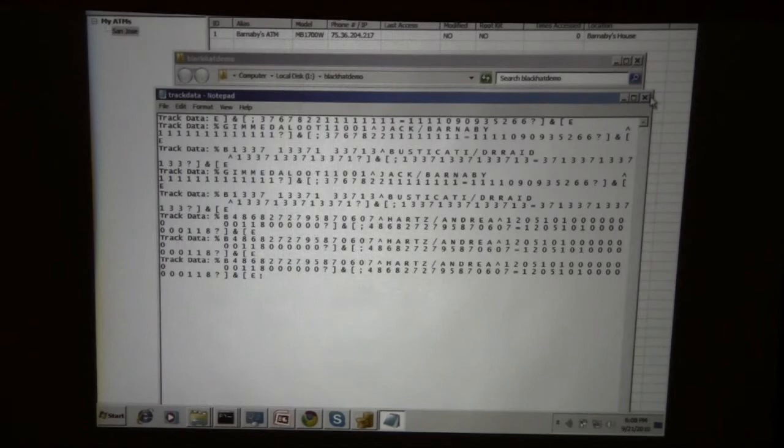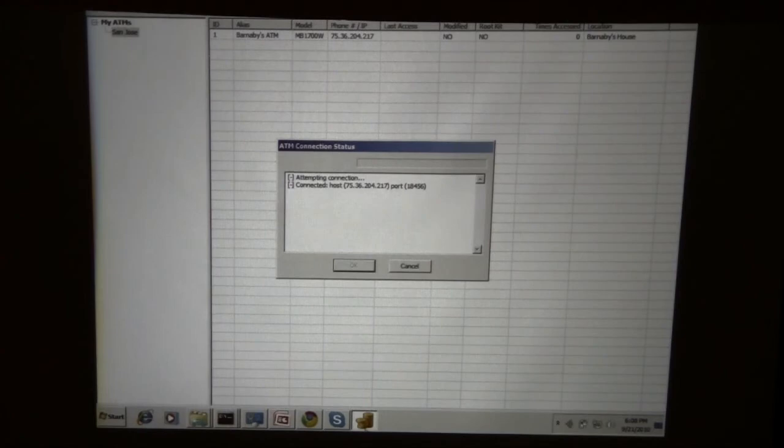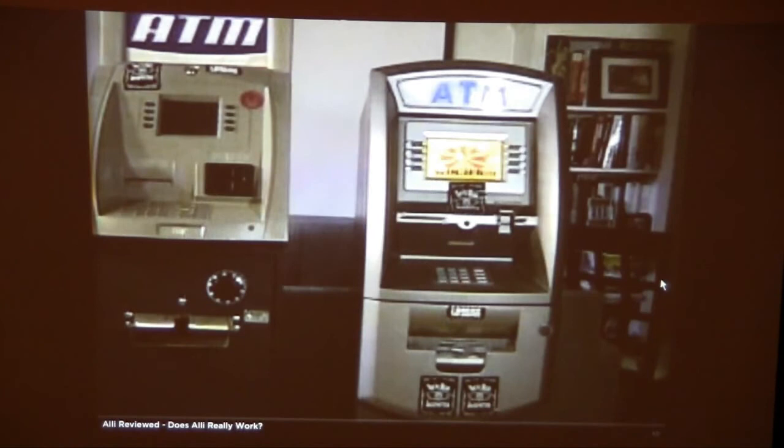Now let's send the remote jackpot. So this should of course just jackpot it remotely. So let's see. Actions, command, sending jackpot. We have a winner. And there we go, so it starts spinning.